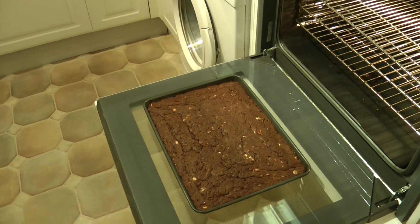Okay, and we'll be eating it later, and you will be seeing us with pleasurable faces on.